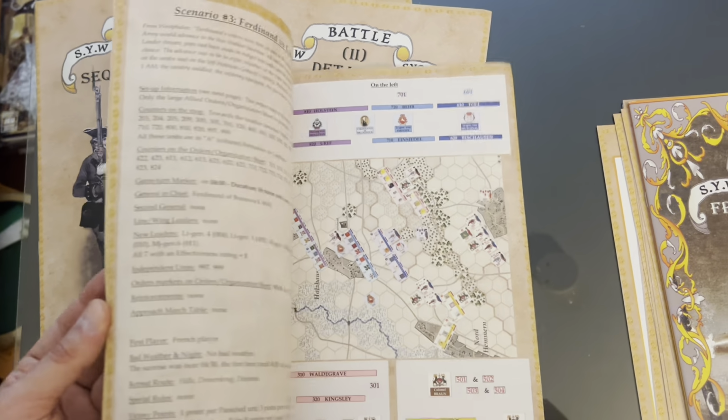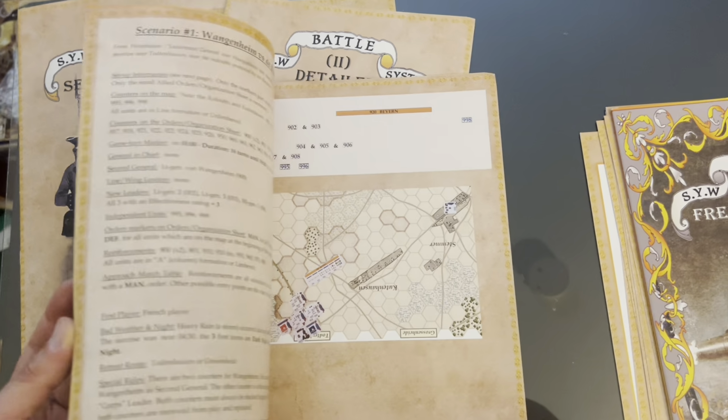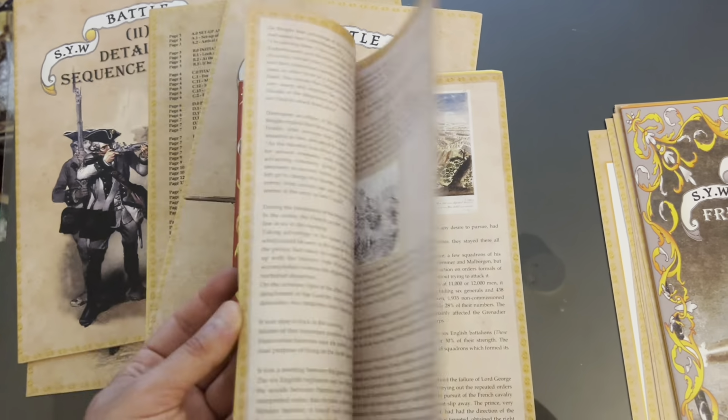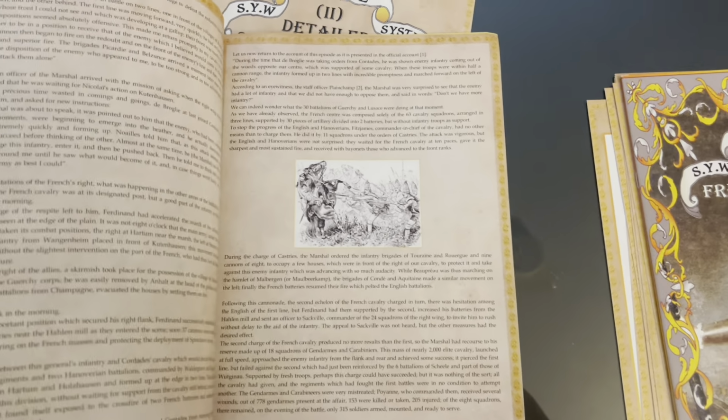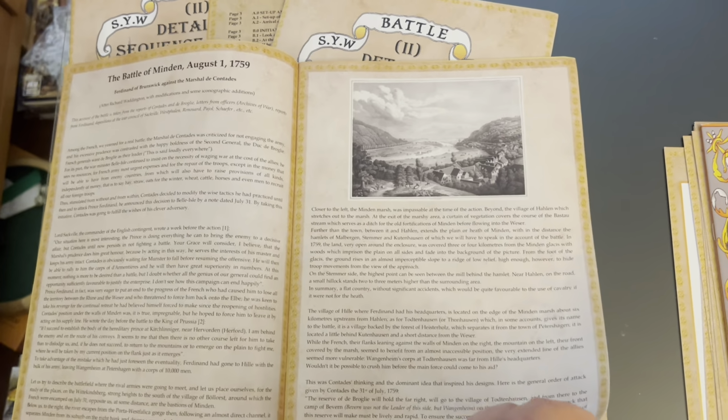Looks like the setup, the scenarios, the setup for each of the scenarios. It looks like there's a number of scenarios in here. It's really interesting. Here's some, looks like, historical background. So let's start at the beginning. We get some historical background about the Battle of Minden, some period maps here.